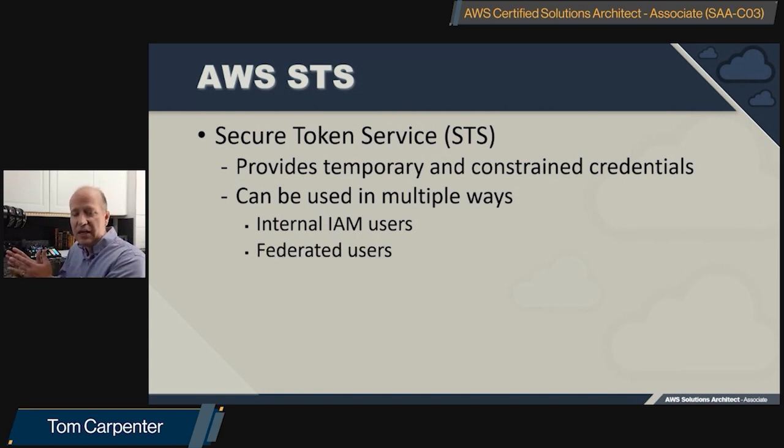So users coming in from maybe organizational or enterprise Active Directory accounts, or maybe they're coming in from other AWS accounts. But federated means users outside of my organization, right? And I can bring them in and give them temporary credentials. And one of the key uses of it, and one to really watch out for on the exam, is the AWS service roles. So what we're talking about here is a service, maybe an EC2 instance, needs to be able to access a S3 bucket or some other resource.